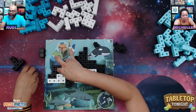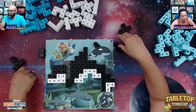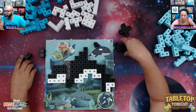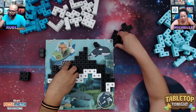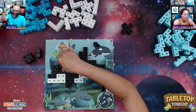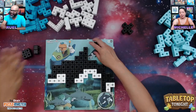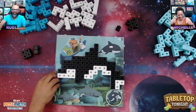Okay, that's not going to work because we're going to need some singles. I wonder about this block here. We have the long one. No. Okay, we do have this T one. The L and T will cover that. And this is the last shape. Look at that. Nice one. Yeah, look at that. We did the whale, folks.